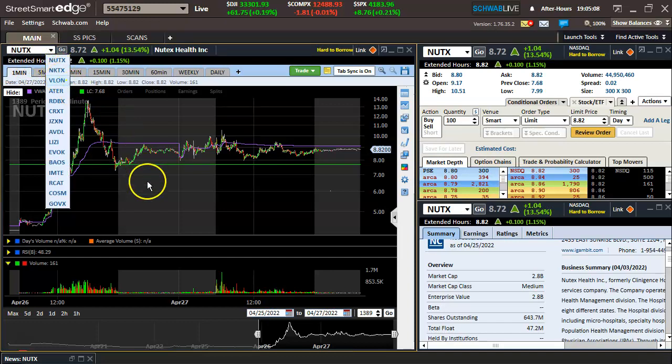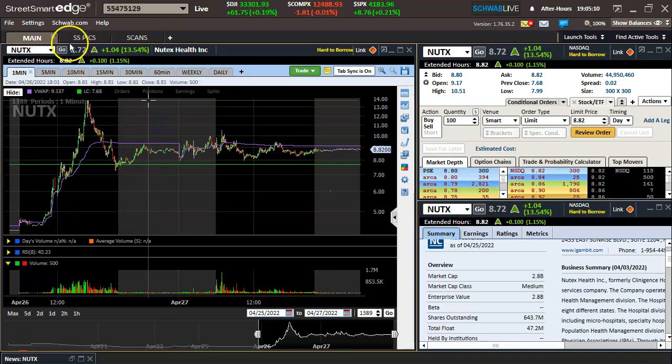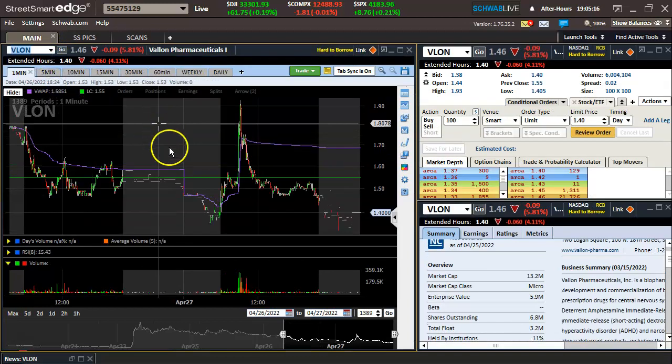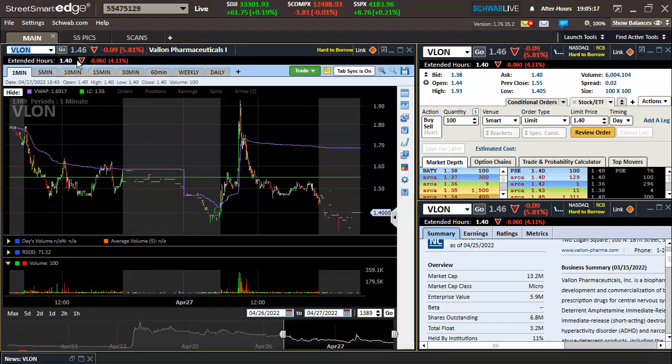I just wanted to go over the pattern, how I usually enter according to the high break, and I totally missed it on VLON. Nailed it on NKTX, but that one didn't offer as much, as we went over. It just didn't have the range, had too much overhead resistance at that multi-day break level. So I executed it properly for what it was, but I should have chosen VLON. That's really it. It just had more range. So hope this was useful.